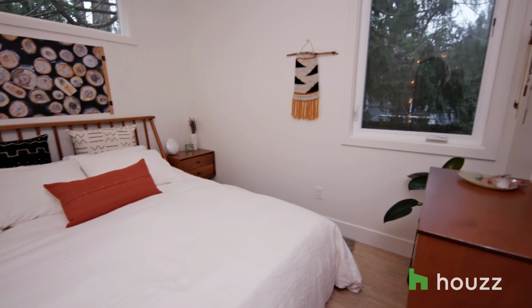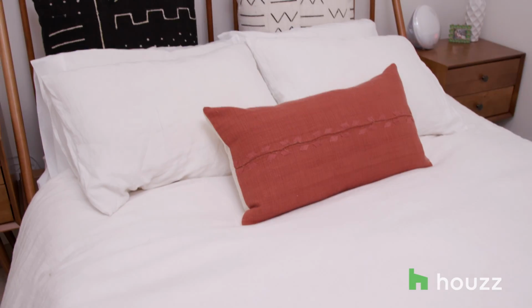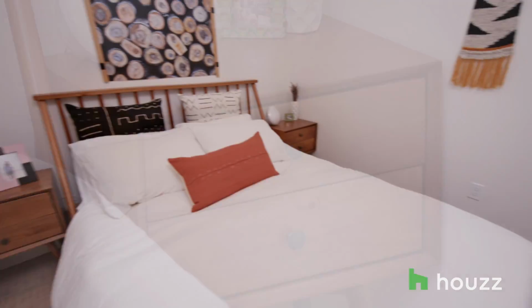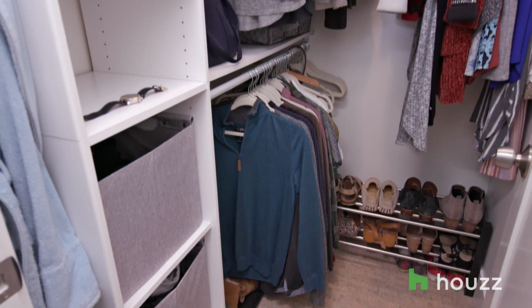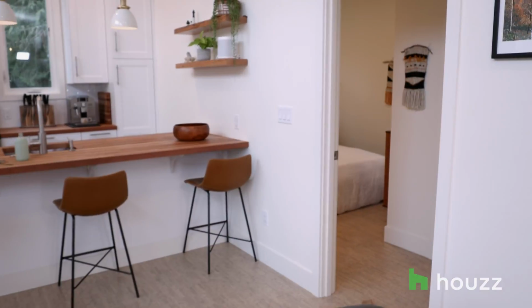And then there's the bedroom, which I love because the window stares up at these evergreen trees. We knew it was going to be a smaller room, so you want to make sure that everything you're bringing in is functional and beautiful. We put in our own closet system. Living in this small space, it's really necessary to think about what you're buying and where it's going to go.